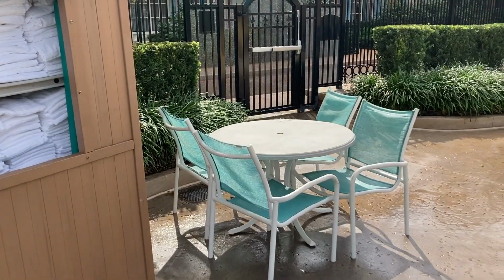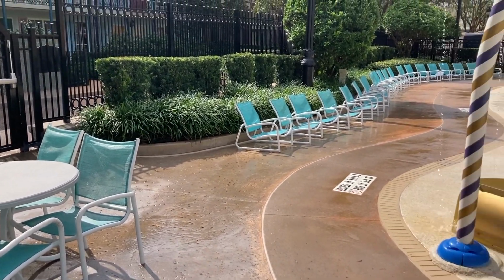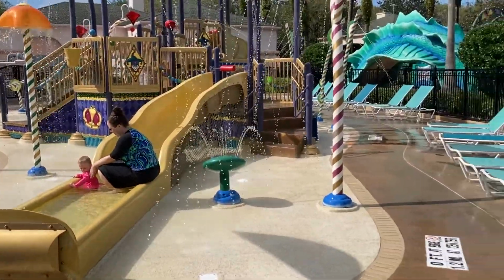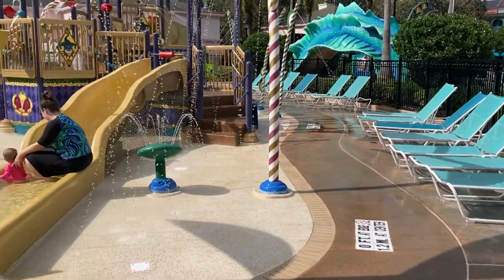Did want to also note too, while you're here at Port Orleans French Quarter and the kids are enjoying the splash pad, there are all kinds of seats all around it so you can chill and relax and just keep your eye on your kids, and you don't even have to get wet. You can just get some sunbathe if that's your type of thing, and just kind of keep your eye on your kids and let them have a great time.